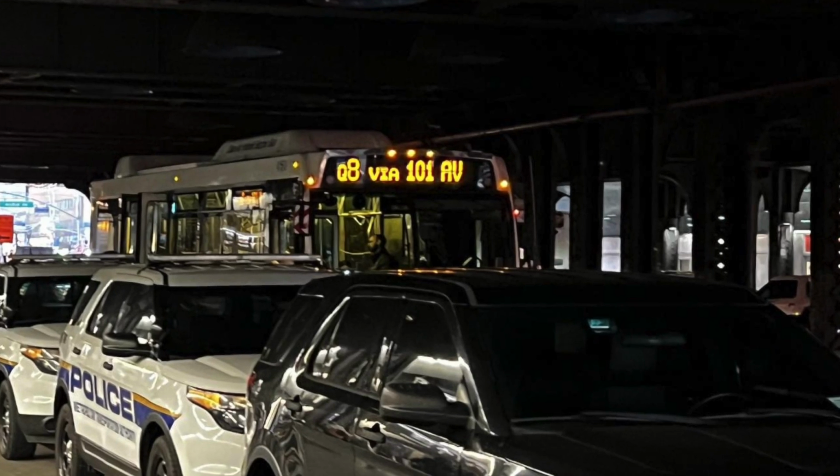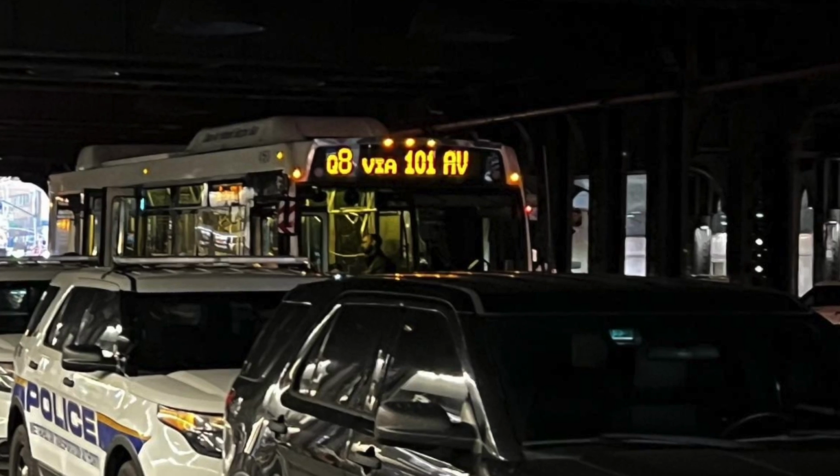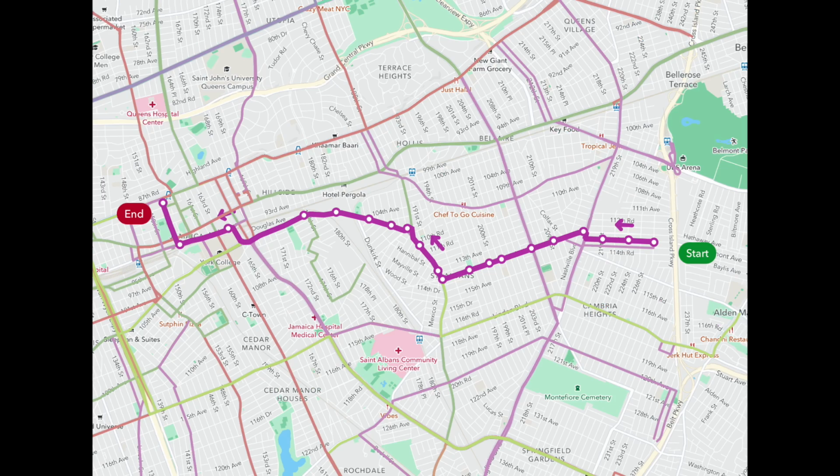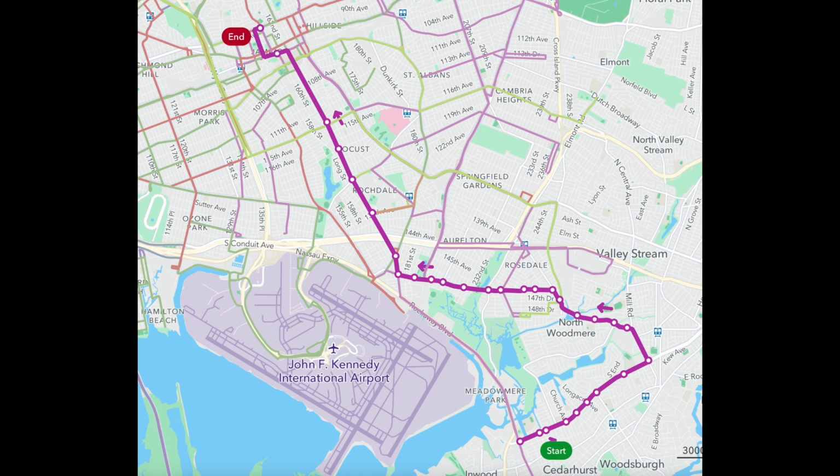And routes that are notorious for a ton of stops are being made rush, like the Q2, the Q13, Q28, Q83, and Q111. Again, that is good because no one likes stopping at every single block.